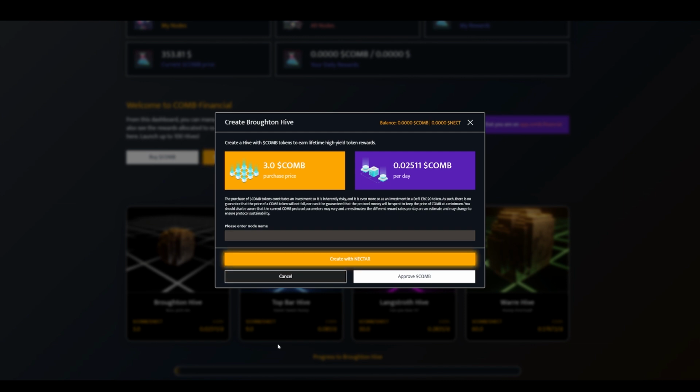You can name your node and approve the transaction once you have your wallet funded with the amount necessary for the particular tier you're trying to create. You put the name of the node here and you approve it and you'll make your hive. Now you can see here it says create with Nectar.